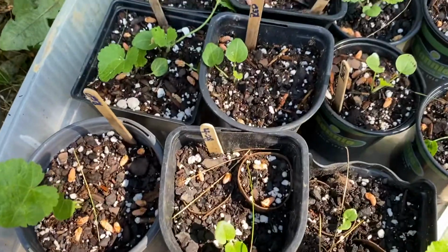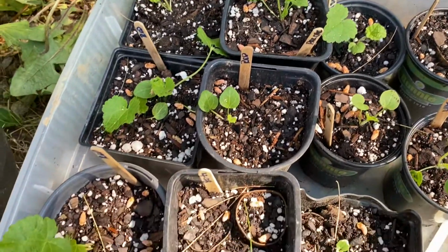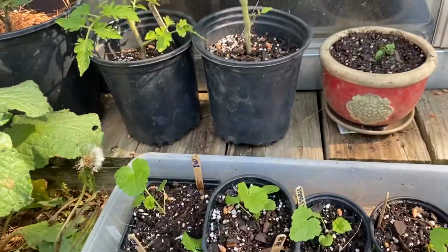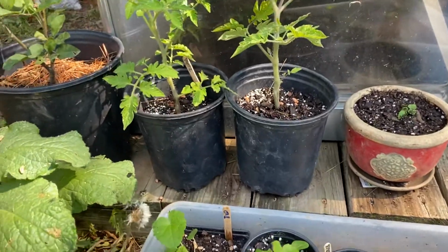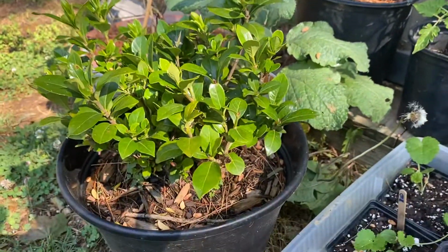And then this is, I want to say it's called Night Watchman. It's like a burgundy red. It's not quite as dramatic as the black ones that we've all heard tell about, but you know, I haven't been able to find the seeds for those as of yet. I'll have them one day.